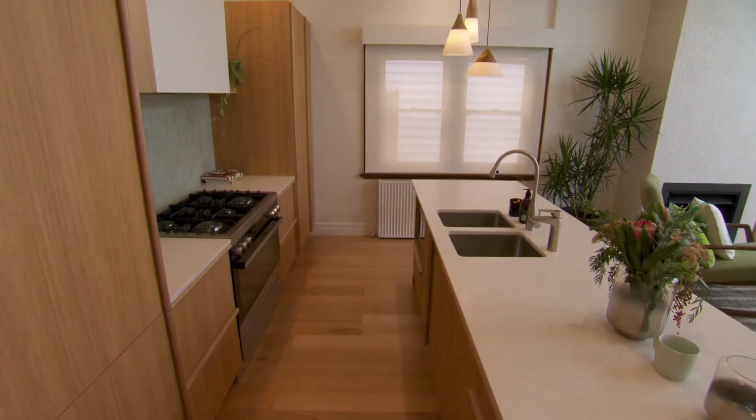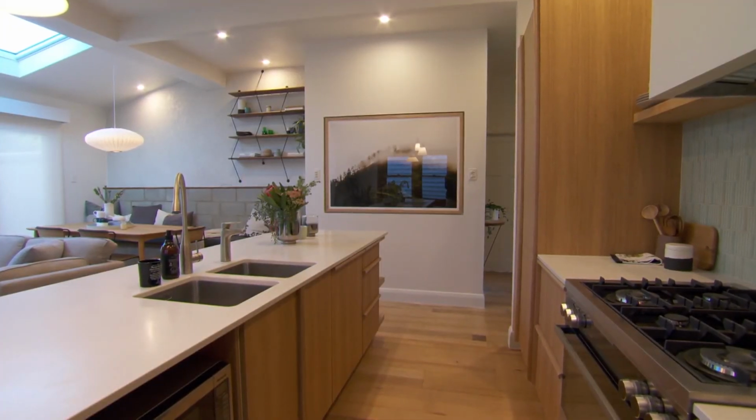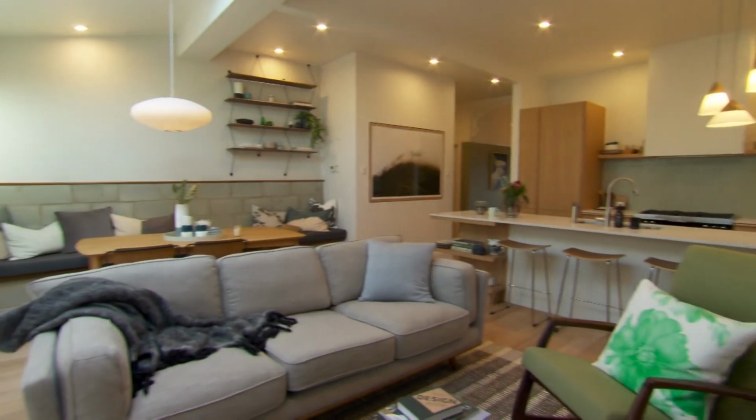Complete understatement. The kitchen and living space for us is absolutely the heart of the home. It's very different, but it completely reflects the way that we live. It feels like a home. Yeah, it does. Like, well, that's nice. It feels like a home.